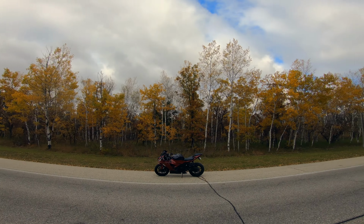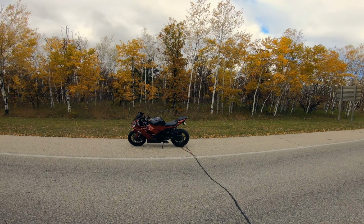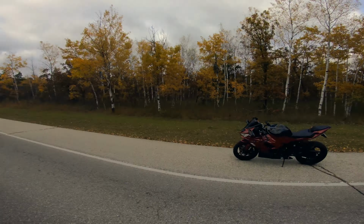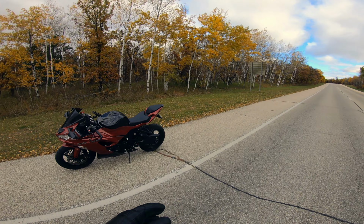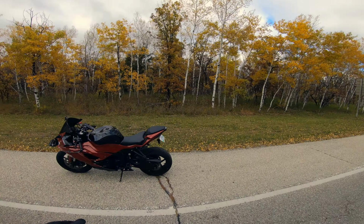We have the beautiful Kawasaki Ninja ZX6R out here. Man, this thing is such a thrill to ride. It's fucking beautiful. Beautiful bike. She's come a long way.